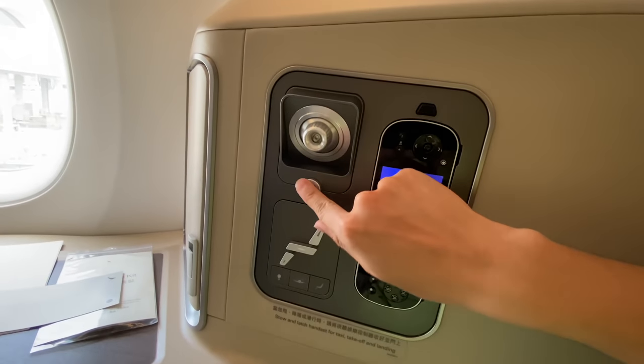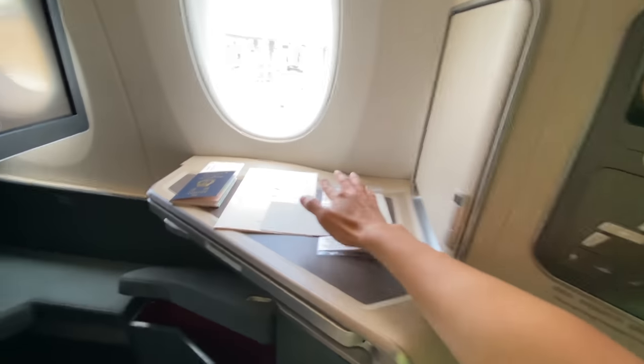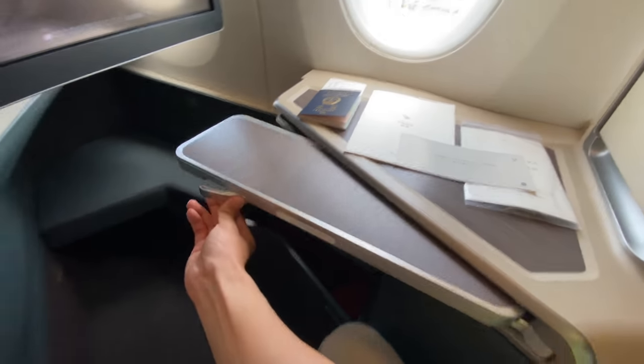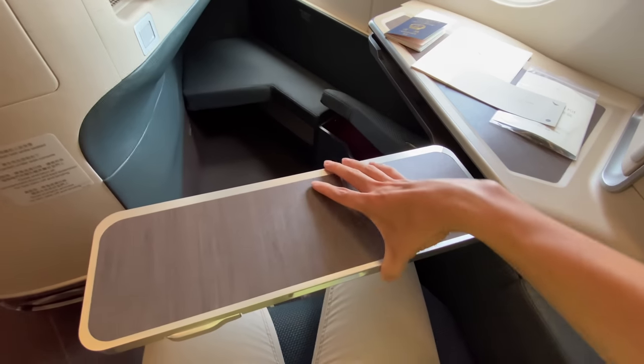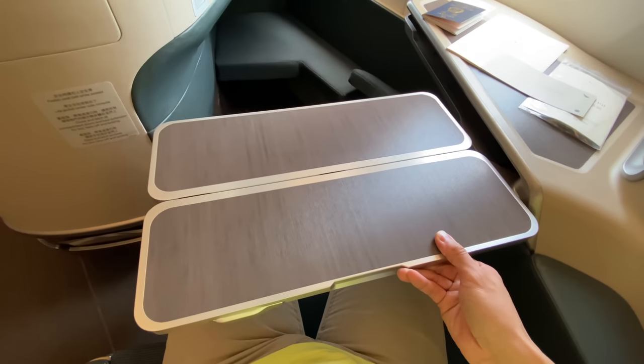From the panel, you can also find a reading light. You can adjust the position of it. Those buttons are for your seat controls, like for reclining and leg rest. Here's a large cocktail table for your drinks and nibbles, and of course personal items. During the meal service, you would want to use this larger tray table instead.